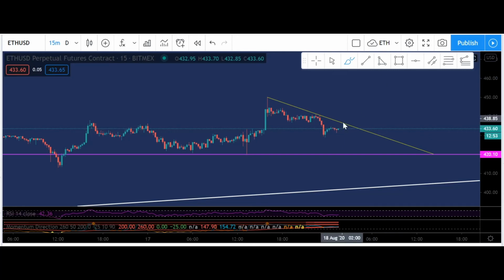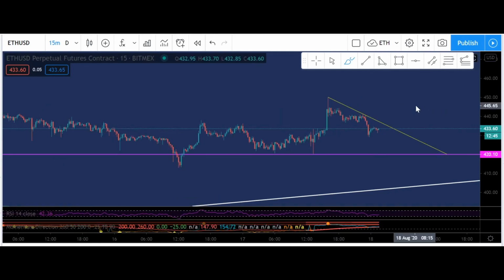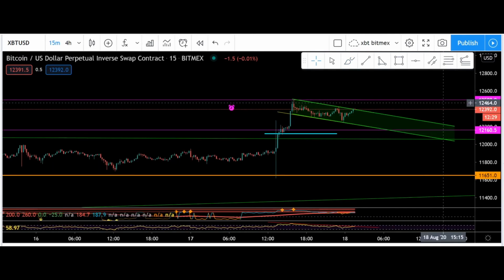But if I did, I would probably be looking at taking profits a little sooner, looking at it as more of a snipe. But you guys know that my target for Ethereum has been eyeing up the 475, 480 US dollar mark. So there is definitely room for potential upside on Ethereum as well, I'm thinking. But for now, my focus is on Bitcoin.